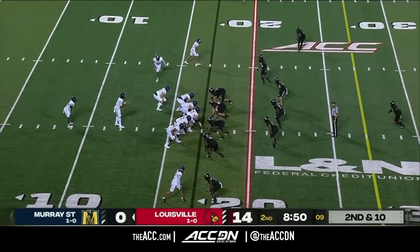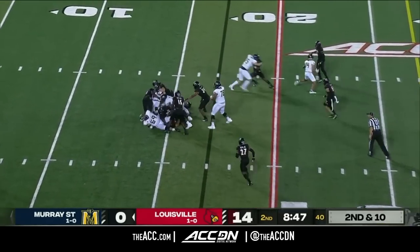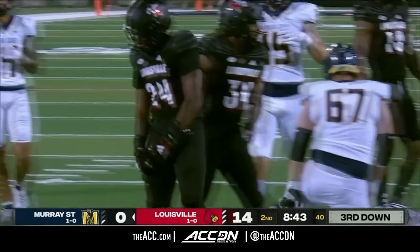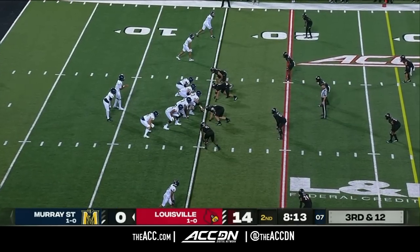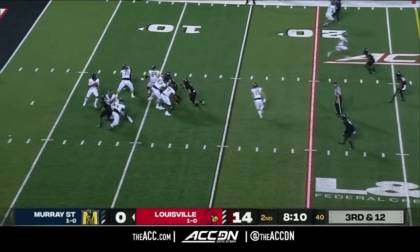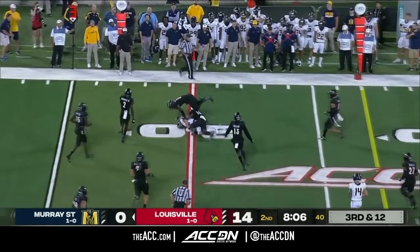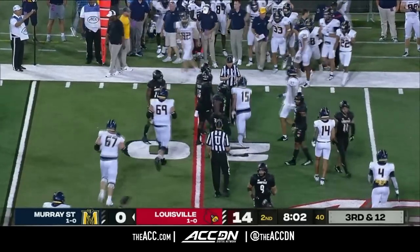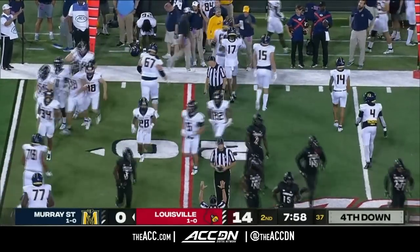Second and 10. Morgan tries to cut it back, nowhere to go. Jalen Alderman on the tackle, 2 yards behind the line of scrimmage. See if Louisville wants to bring pressure. They bring just 4. Throws it underneath. Going to be nowhere near the yard marker to gain as Ben Perry comes up to make the stop on Cole Rusk, the tight end. That's going to force a punt.